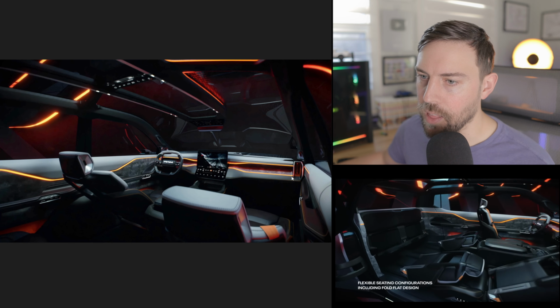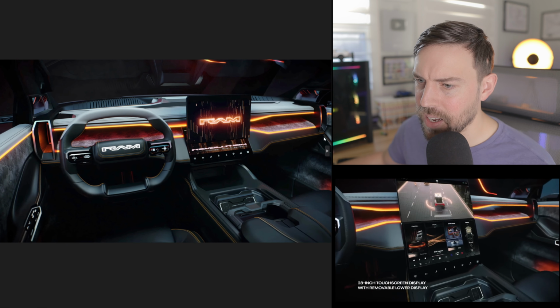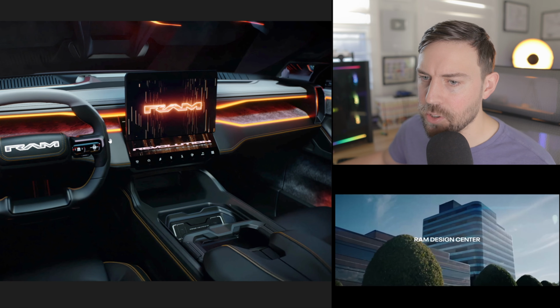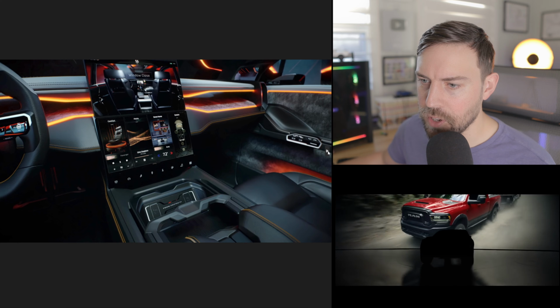I do love the ambient lighting throughout the vehicle. Pretty simple with the vents here. Now I only see a vent here and a vent here, but this looks to be 3D. So maybe a little bit like Tesla, they have the air coming out of the dash here, which would be pretty darn cool. Let's keep moving.